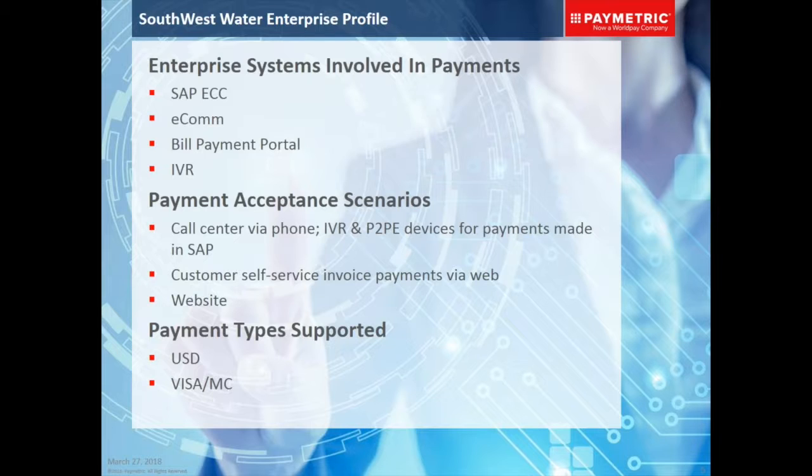So point-to-point encryption devices are very popular now within call centers and companies taking payments on ERP platforms. They also wanted to introduce a self-service portal for customers to make payments. So there was payments integration there, as well as their e-commerce platform. So those were the payment acceptance scenarios. And they wanted it to be one integrated environment where everything was secure, and we were communicating. Paymetric was the communication vehicle or gateway out to their processor. So we supported US dollar payments and Visa and MasterCard. So that's kind of a high-level picture of what Southwest Water wanted to do with their integrated payments.